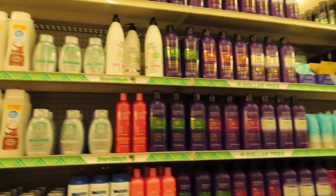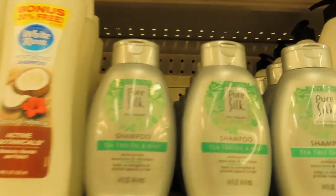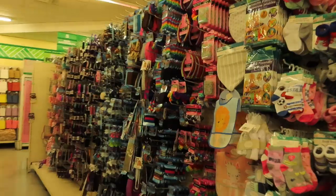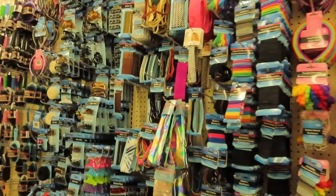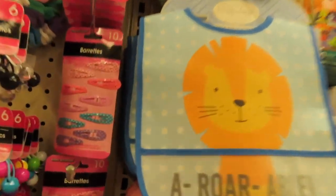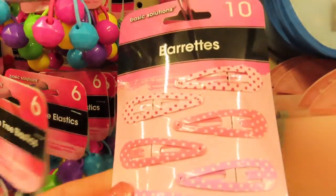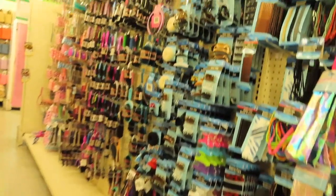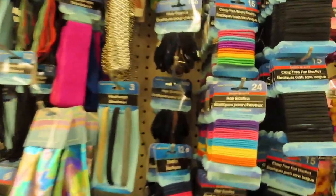Anything new? No, I mean, they have the Pure Silk shampoo and conditioner again. Not super impressed with that stuff. Okay, hair stuff. My little lady does want new barrettes, so I've been searching. I know that these are so stinking cute, or even the polka dots, but I don't think she's gonna wear them. She is so picky. Would she? Oh, look at these. Scrunchy.